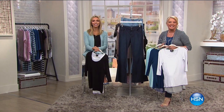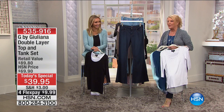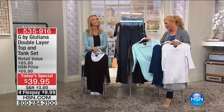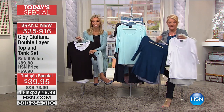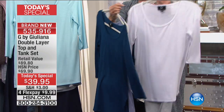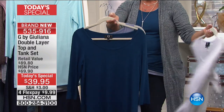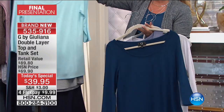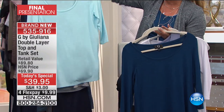When Giuliana Rancic's here, we always have such a good time. It's a great collection. It's all about layering. So here we go. We're going to give you a quick mention of today's special. This is unprecedented. You're getting two fabulous pieces, a three-quarter sleeve and a tank, designed to wear alone or perfect for layering. And here are the other choices. We have the white that comes with a heather gray. This is the navy with the slate color. We have the beautiful seafoam for summer with the heather gray. And Giuliana, you have the black with the white.